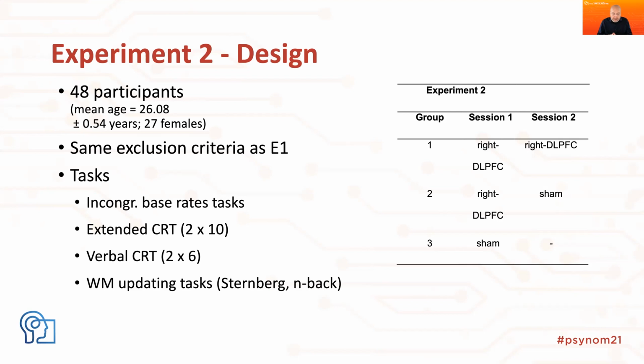The task, again, the incongruent base rate vignettes. Again, we used the cognitive reflection test, this time with 2 times 10 items, because we had 2 sessions for some of the people. And we also employed the verbal cognitive reflection test, which was similar to the classic cognitive reflection test items, but with no numerical component. And we also employed working memory updating tasks, the Sternberg test and the N-back task.